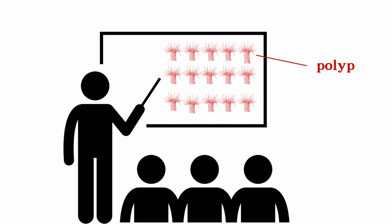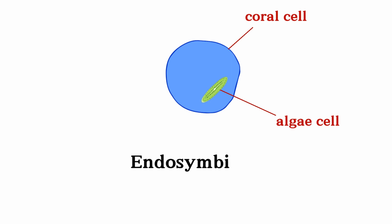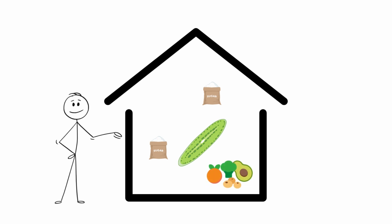Now, if we zoomed in even further, we would notice that inside the cells of these polyps, there are algae cells. This is a form of endosymbiosis. Endo meaning within, and symbiosis you can think of as a partnership between two organisms. But if you had a stranger living in your house, you would expect them to pay rent, right? Well, in this case, the algae are paying rent by supplying the coral with sugar and other products derived from photosynthesis. In turn, the algae get access to a stable and protected environment, along with some nutrients on the side.